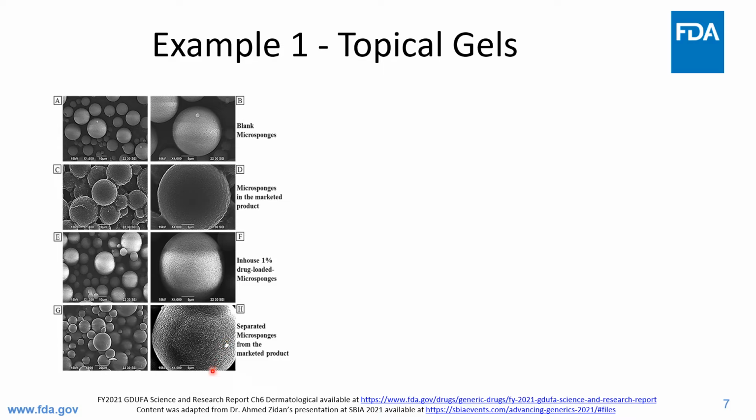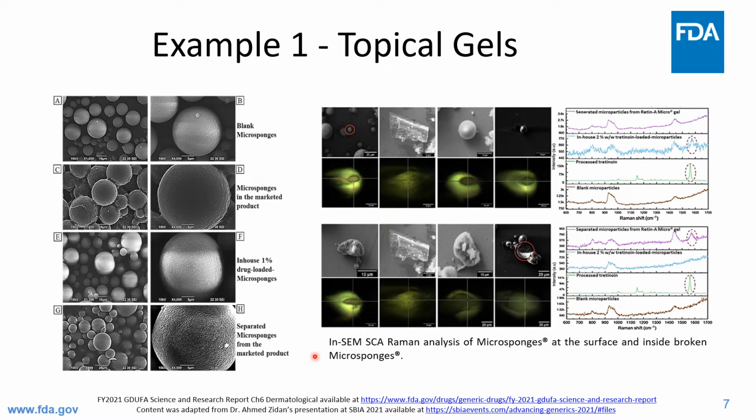And you can read more about this research within our research report or within Dr. Zidan's presentation from SBIA last year. However, one key consideration that we identified is the location of the drug within these microparticles, either on the surface or within the core of the microparticles, has the potential to influence the drug release from these microparticles and ultimately the bioavailability from these drug products.